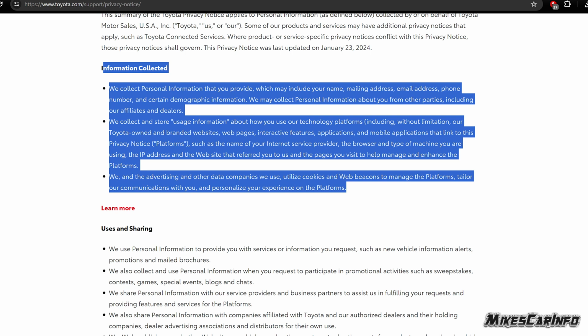Now, you notice I have some prepared statements here because I want to make sure I get the wording right. So yeah, they kind of follow you around the internet. The cookie is not just for that particular website. It's broader than that, and that's not exclusive to Toyota. This is a known thing for a long period of time. But I just want to mention that that's an additional thing that's going on.